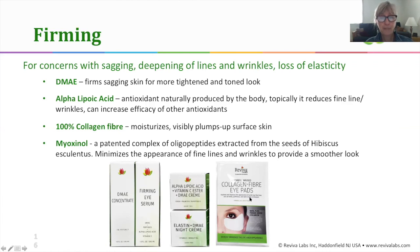100% collagen fibers help to moisturize and visibly plump the surface of the skin. You'll find that in our collagen fiber eye pads, along with myoxinol. That's a patented complex of peptides extracted from hibiscus seeds that minimizes the appearance of fine lines and wrinkles for that smoother look. It's great to do before you're going out or have a Zoom date or something like that, because between the two, the collagen fiber moisturizing and the myoxinol really plumping you up. Good stuff. So try that.